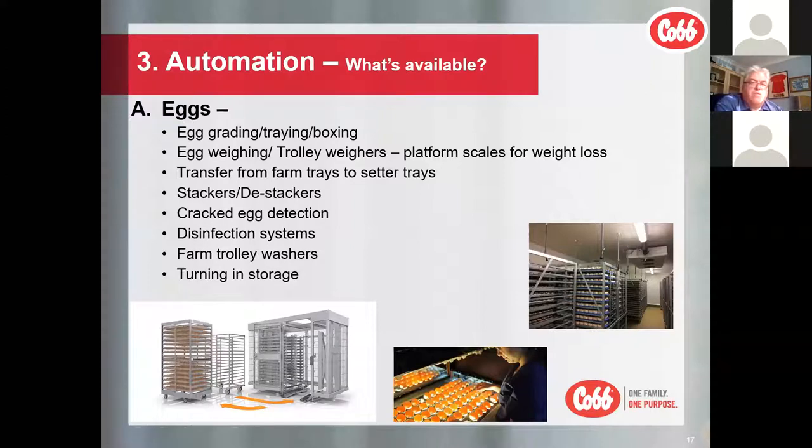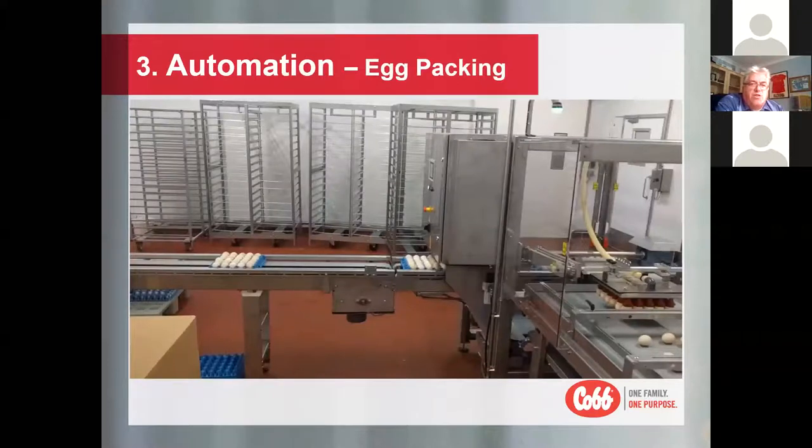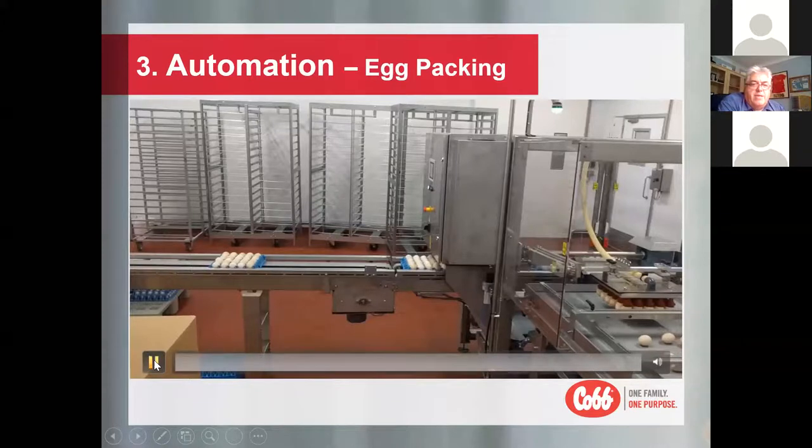in your egg store. So I'm hoping, I have a lot of videos, and I'm hoping this is going to work well. This is one showing egg packing.